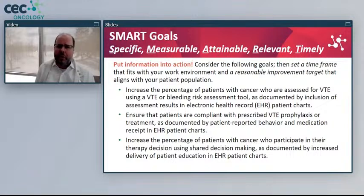So SMART goals following this presentation. So SMART goals need to be specific, measurable, attainable, relevant, timely. So put information into action, consider the following goals, then set a time frame that fits with your own work environment at a reasonable improvement target that aligns with the patient population. So one of the things to consider might be increasing the percent of patients with cancer who are assessed for VTE using a VTE-related risk score or a bleeding-related risk score, and providing them with risk-benefit ratio.